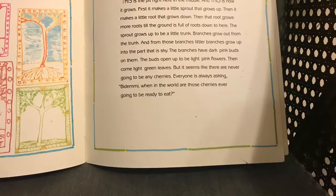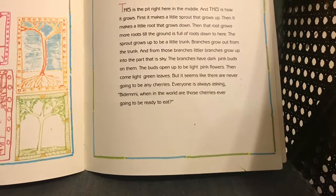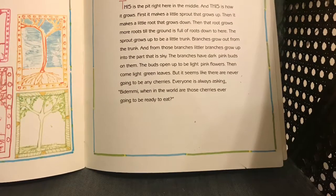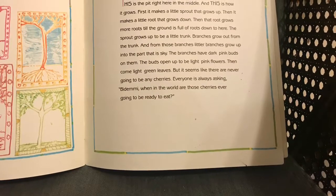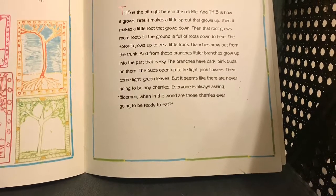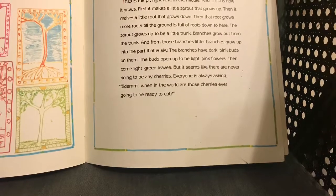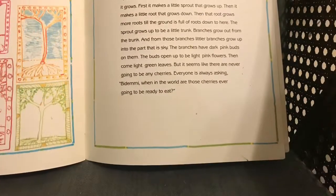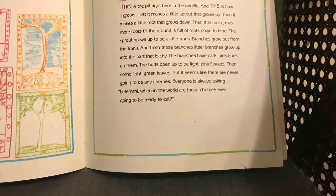This is the pit right here in the middle, and this is how it grows. First, it makes a little sprout that grows up. Then it makes a little root that grows down. Then that root grows more roots till the ground is full of roots down to here. The sprout grows up to be a little trunk. Branches grow out from the trunk. And from those branches, littler branches grow up into the part that is sky.